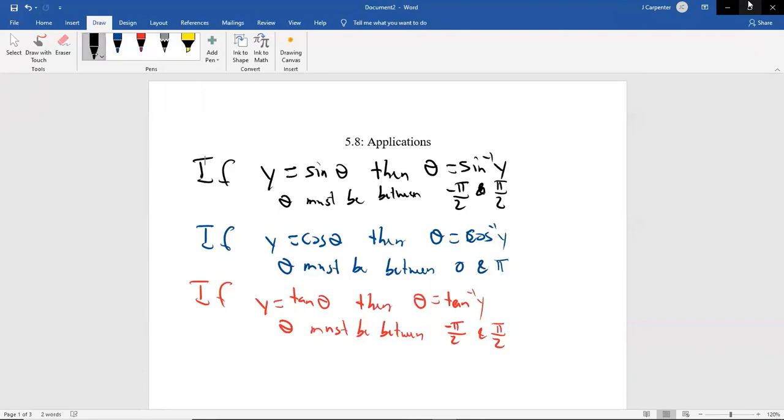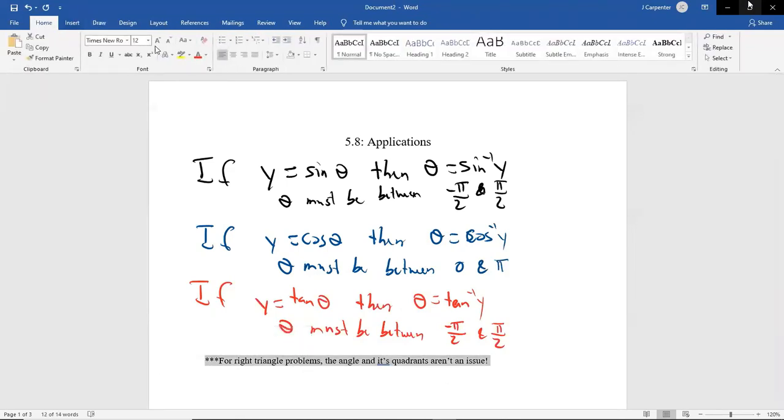So this memo at the bottom, which I'll just type up: right triangle problems. The angle and its quadrants aren't an issue because quadrant 1 is always valid in the inverse trig functions. There we go, a little better.